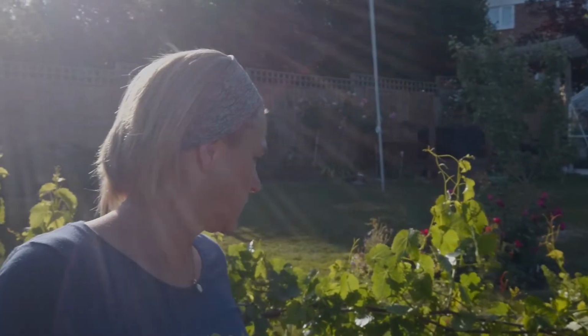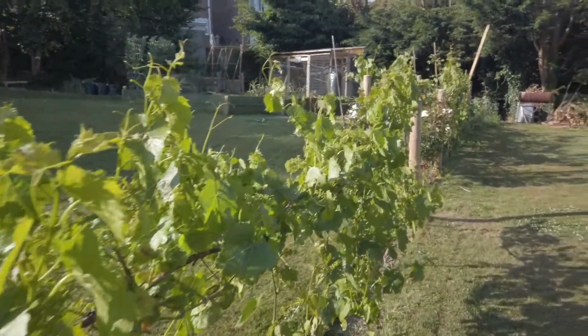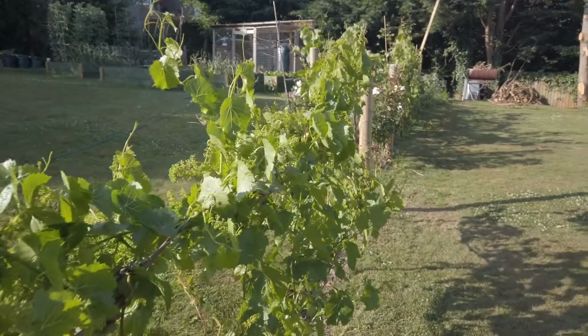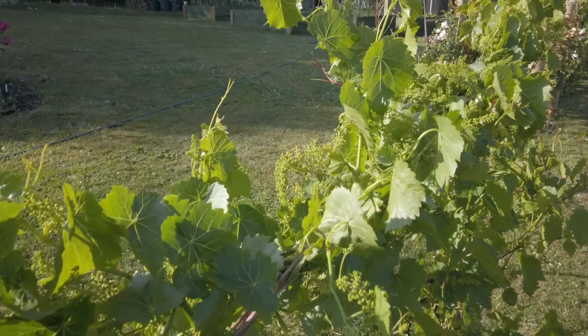So one of the first things I'm going to be talking about is the vines. About a month ago I think we had a little wander around the garden, had a look at the vines. They have grown phenomenally well. I've never seen our vines grow like this.